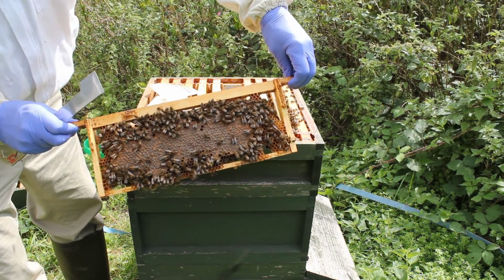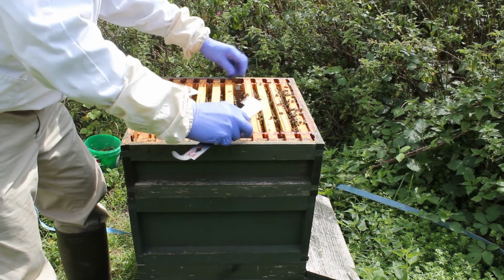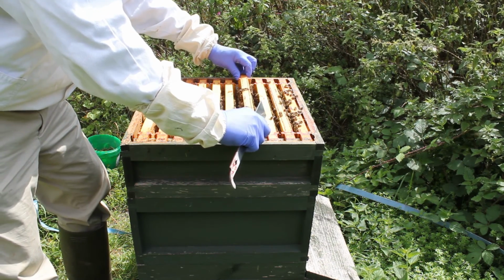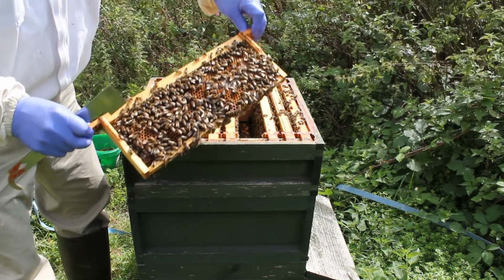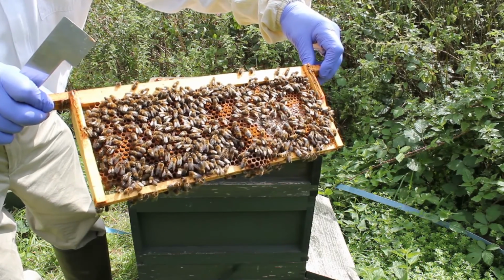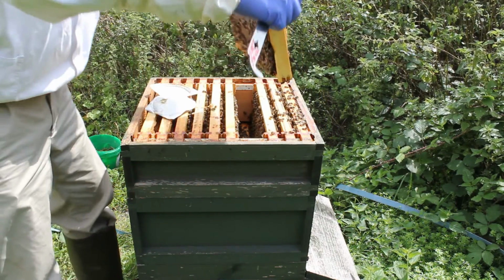There we are. Look, that's fully capped, so there's quite a lot of weight to that. So you can keep the hive tool in my hand. I can just easily get that to each frame. Look how these bees are acting as well. They're on the frame. Have a look at that. They're just on the frame. Don't even really care about me, being in here. Look, see, that's capped.